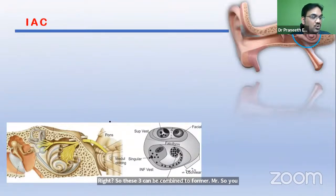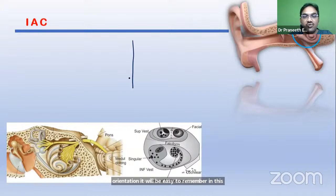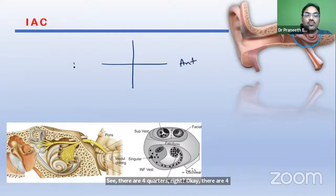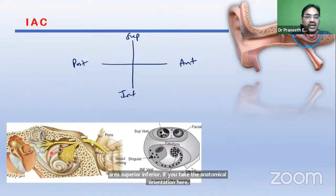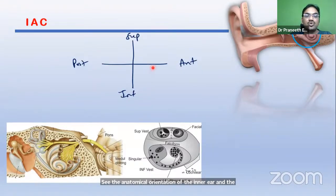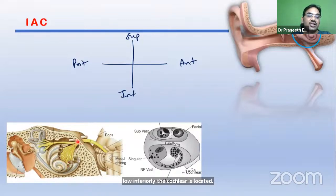If you know the anatomical orientation, it will be easy to remember how the nerves are arranged in the internal auditory canal. See, there are four quadrants: anterior, posterior, superior, inferior. If you take the anatomical orientation of the inner ear, anteroinferiorly the cochlea is located. So obviously into the anteroinferior quadrant, the cochlear nerve will be entering. This is the internal auditory canal here. So into the anteroinferior part of your internal auditory canal, the cochlear nerve will be entering.